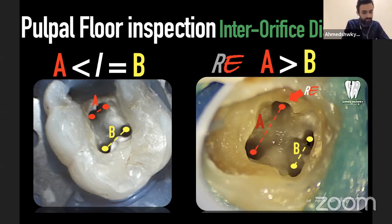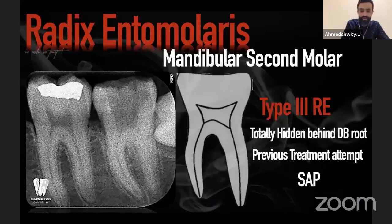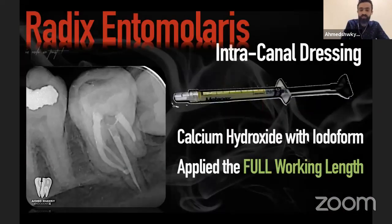What if the intracanal medication didn't reach the full working length? Already, I can show you in this case that the intracanal medication didn't reach the working length in the radix, probably due to the curvature, the buccolingual curvature. So it's not a problem.